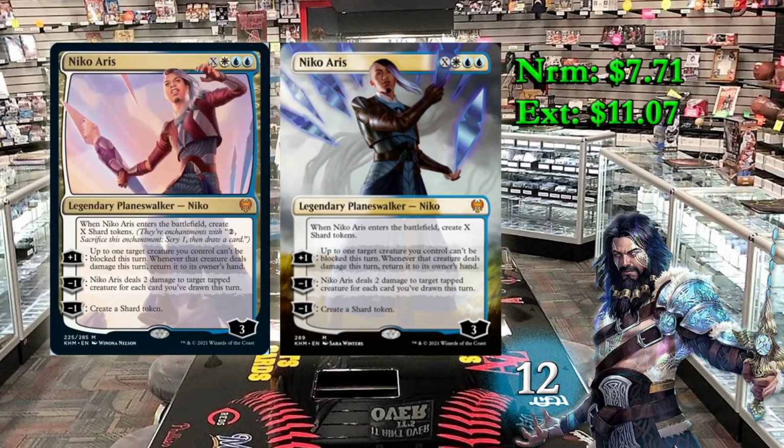Nico, I got to give credit to the extended art version of this card. There's a lot of talk about this card. People happy, people unhappy, whatever. It's just a game. 771, cool. The extended art, 1107. I think that extended art is really nice, though.